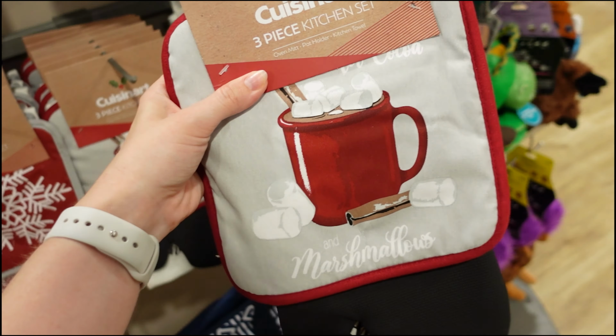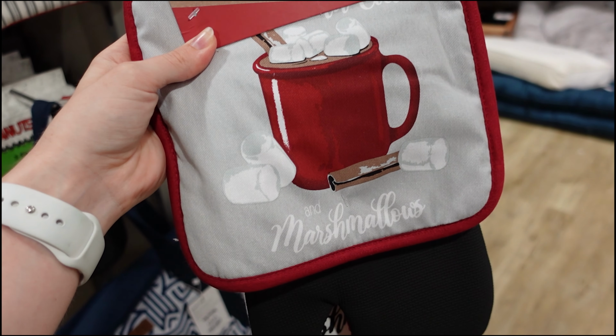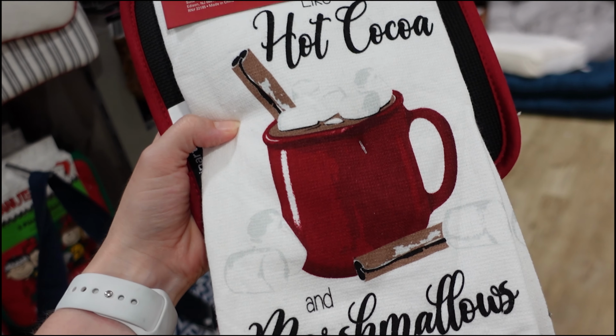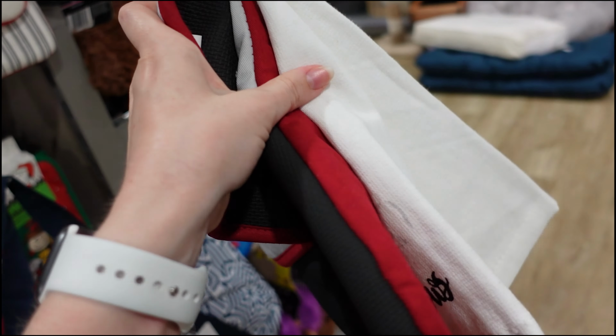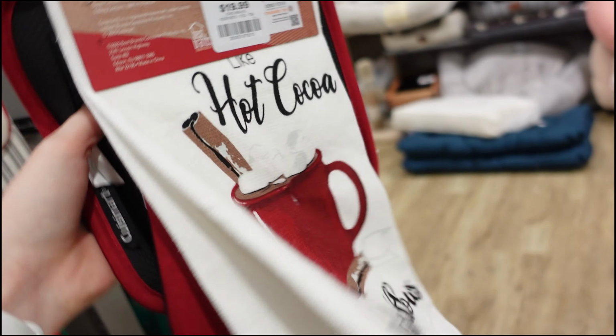I'm obsessed with this oven mitt set. It has hot cocoa and marshmallows on this pot holder. And then it has, one second, this tea towel, like hot cocoa and marshmallows, so cute. $20 for a set of three things, I think. Yeah, there's an oven mitt as well.